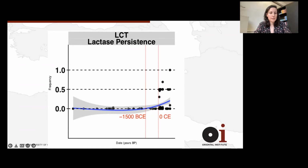So this is time. This is 0 or 1 CE, so that's 2,000 years ago. This is 1,500 BCE, so that's like 3,500 years ago, all the way back to about 10,000 years ago. And you can see that almost no one, because you have 2 copies of each gene, right, 0 means that people don't have the allele that allows them to digest milk. And then about 2,000 years ago, you see it start to rise in frequency, but you can see that it actually still, in the present day, is quite low. And that's true across Italy, that about 20% of the population has this particular variant. So we thought that was interesting. So it is more like Iberia or the Indus Valley in that regard.